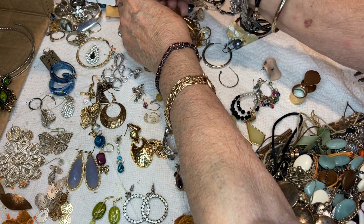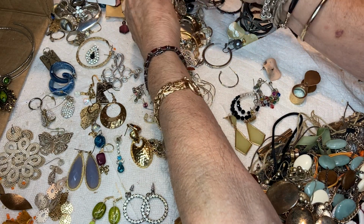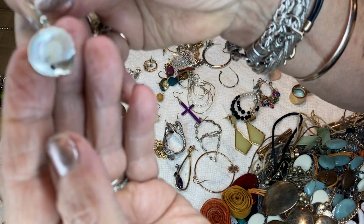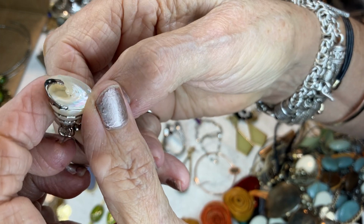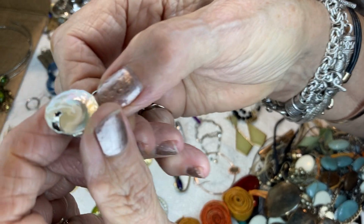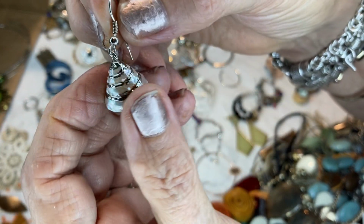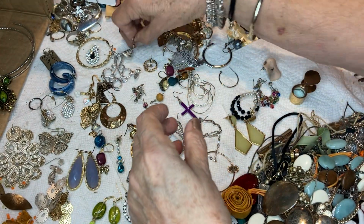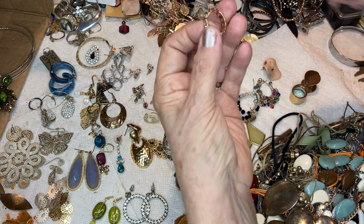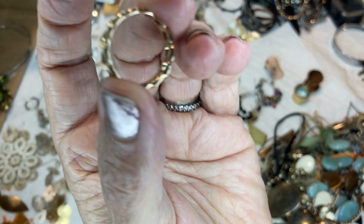Look at this. This is a real shell, y'all. This is a real shell somebody coated with whatever they coat this stuff with and filled it up with cement. That is so cool. Well, yeah, it's useless. Oh, let me do this. It's useless if I don't find the other one, right?